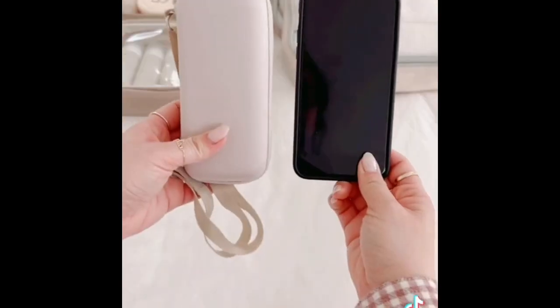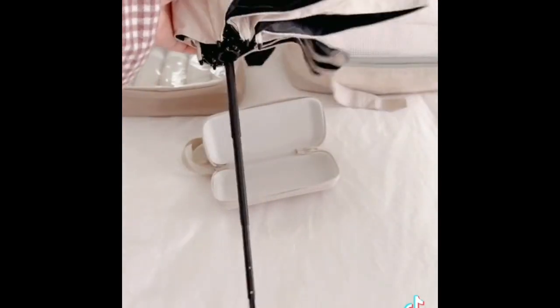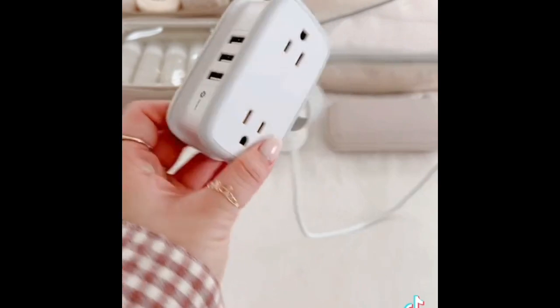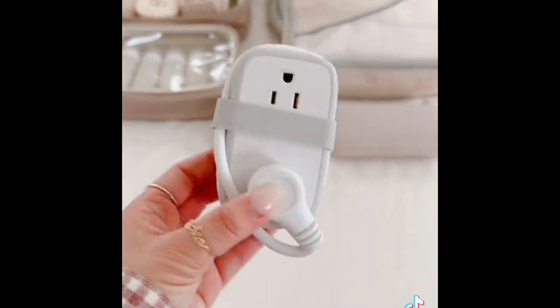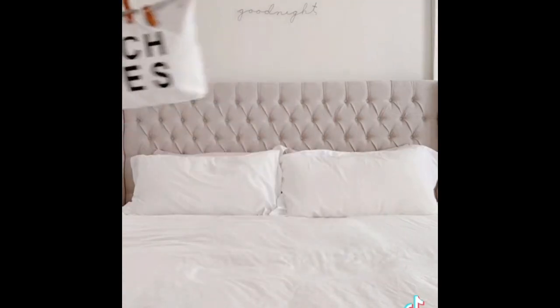I'm expecting rain, so I'm definitely taking my mini umbrella. It's the size of my iPhone, nice and compact, and of course my travel power strip that extends to 4 feet, and it has 3 USB ports, which is super convenient. And last is my magnetic hat clip for my bag.